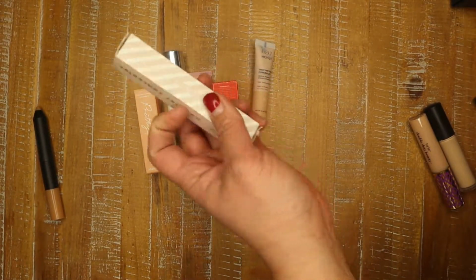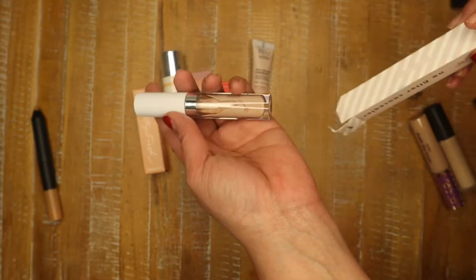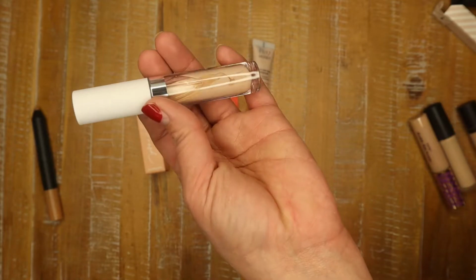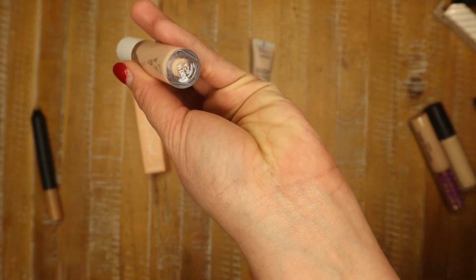So I have this from Colourpop. This is their No Filter Concealer. I've used this concealer many times. This is a backup to my other ones that I've used up. I'm just trying to finish the ones that I currently have open first before I crack into this one. Oh, it's starting to separate. But anyways, I'm going to hold on to this one.